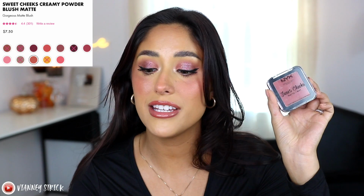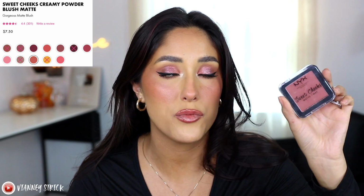So the last product I'll talk about is this. This is the NYX Sweet Cheeks Matte Blushes. I first fell in love with the NYX Sweet Cheeks blushes when I bought the Sweet Cheeks palette. Unfortunately, that's not available anymore, but now they have these single ones. So I have the shade Bang Bang. These are $7.50, and they have a lot of shades, which is what I really like.